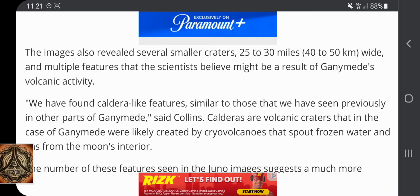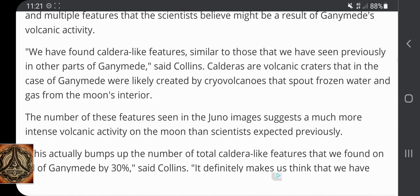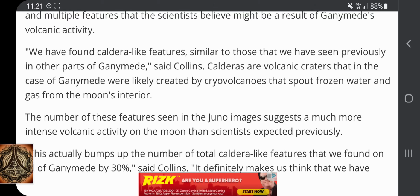It's funny how they change between miles and kilometers. Have you noticed? And multiple features that the scientists believe might be a result of Ganymede's volcanic activity. We have found caldera-like features, similar to those that we have seen previously in other parts of Ganymede. Calderas are volcanic craters that, in the case of Ganymede, were likely created by cryovolcanoes that spout frozen water and gas from the moon's interior.